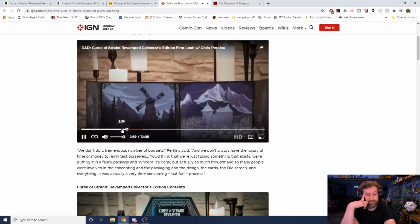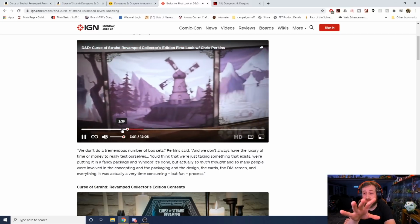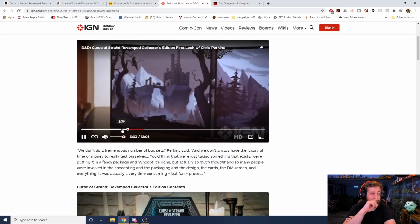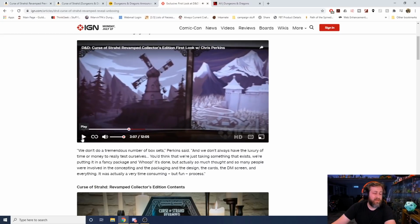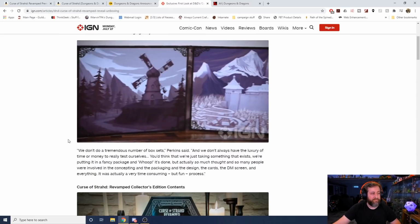Whenever you and the team release a new DM screen, I like the screen. The great screen looks nice. Some thought and curation must go into what goes into it. I'd also like to point out that he's saying whenever you guys release a DM screen, Wizards of the Coast has released two DM screens: the original DM screen and the DM screen Reincarnated. Every other DM screen that's been released for an adventure is done by Gale Force 9.